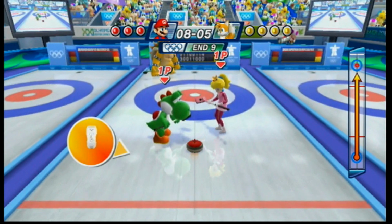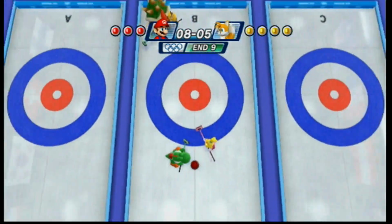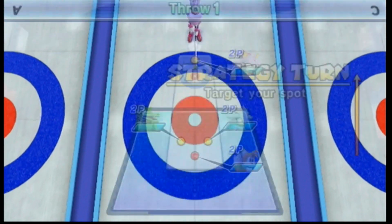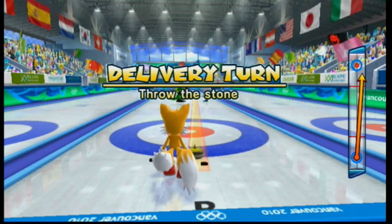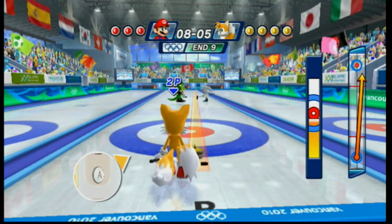Team Tails is going to need a miracle now, after Team Mario has just pulled off a miracle in and of itself. They are now leading. They have 8 points. They got 4 of them in one end. And now Tails, they are in panic mode.